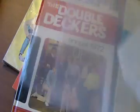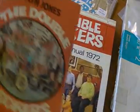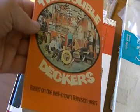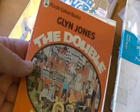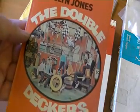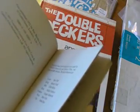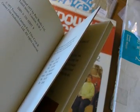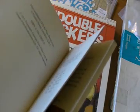Some of the other things that I have received are these little books. This was a gift from Bruce Clark. This is a book I've been trying to find on the internet, eBay. Glenn Jones, The Double Deckers, based on the well-known television series. It's in excellent shape. Photos. This is a first edition, published 1972 by Pan Books in London. 1971, 20th Century Fox.